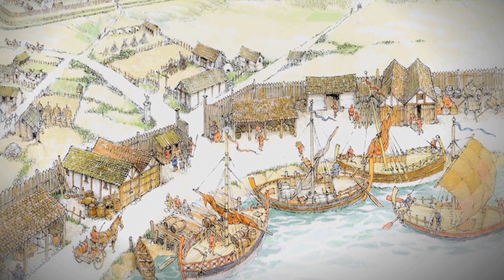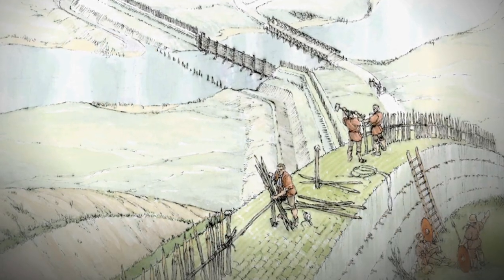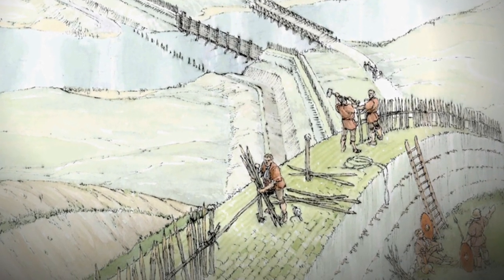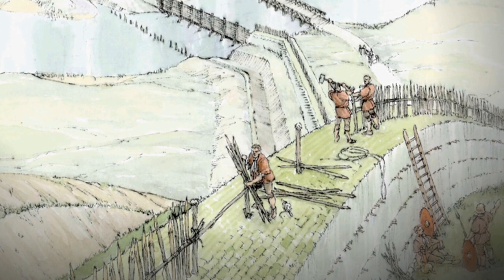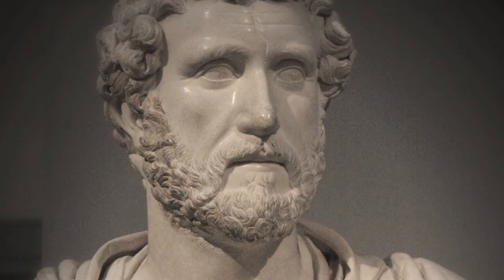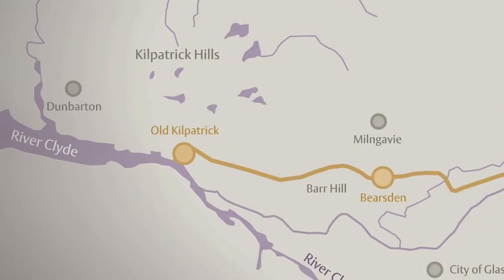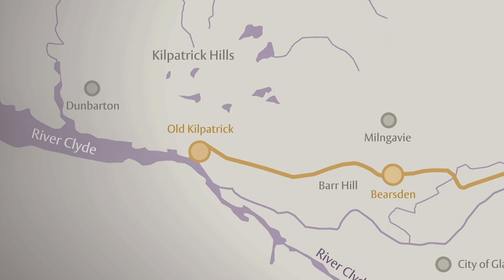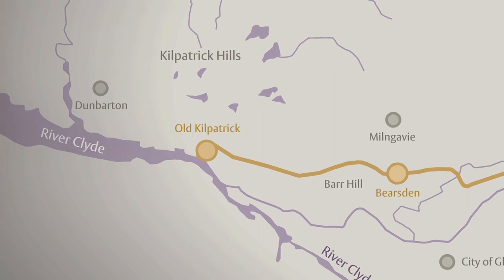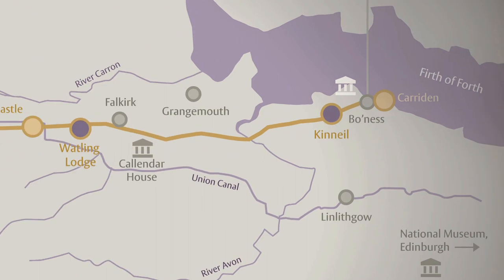Nearly 2,000 years ago, the Antonine Wall was the northwest frontier of the Roman Empire. It was built by the Roman army in the years following AD 140 on the orders of the Emperor Antoninus Pius. It ran for 40 Roman miles, that's about 65 kilometres, from Old Kilpatrick on the River Clyde to modern Bo'ness.